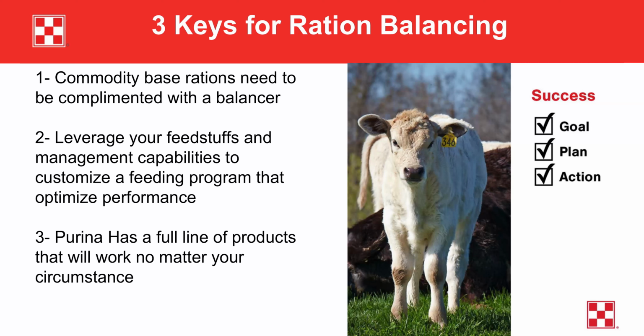So in closing, I'm going to reiterate one more time my 3 keys for ration balancing. First, our commodities are just inherently deficient, and we got to provide a supplement to create a balanced ration. Second is we need to customize, all right? We need to leverage your feedstuff availability and your management capabilities to customize a feeding program that is going to optimize the performance of your cattle. And then our third take-home message is that Purina has a full line of research-tested and field-proven options that will work for you no matter your special circumstances.